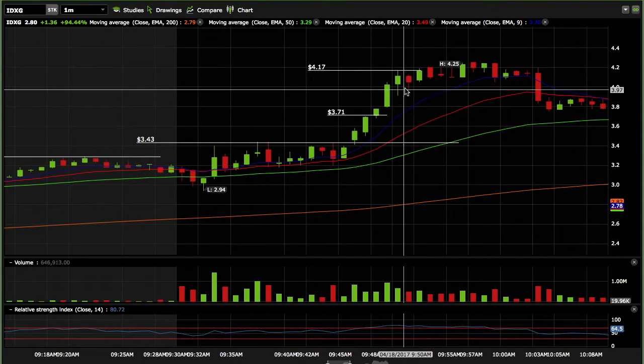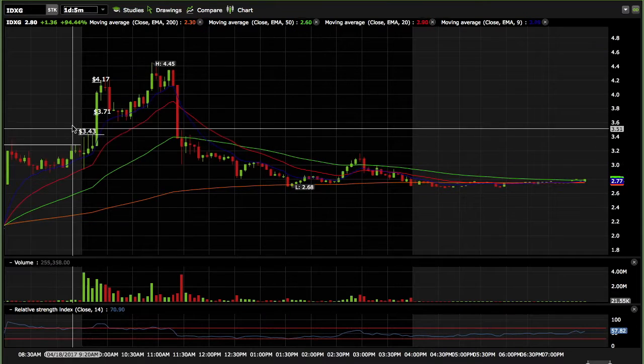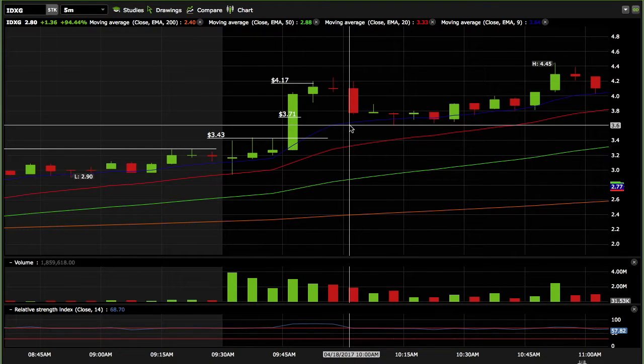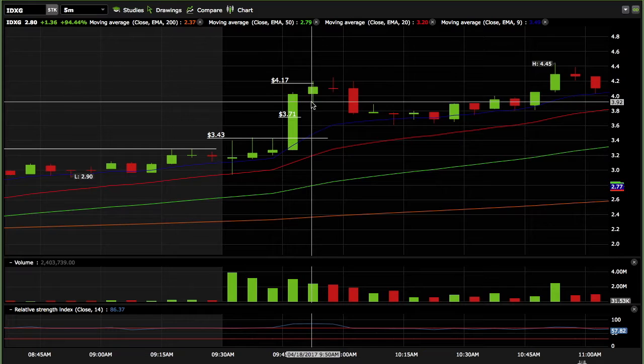Also, we can see here we're getting very overextended off of the 9 EMA on the 1 minute. And if you flip over to the 5 minute, it's pretty obvious what was going on here. Big high extension off of the 9 EMA. Just imagine this being full of hot air, puffing up the share price of the stock.